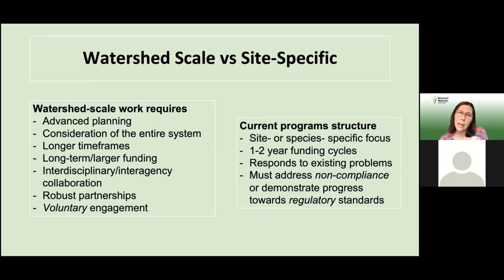So we had a lot of discussion on what's needed for watershed scale work versus what we are currently supporting, or how our programs are currently structured. Watershed scale work requires more advanced planning, longer time frames, more funding to do larger projects over longer time periods, and a lot of voluntary engagement, because most of the restoration work is, of course, happening on private lands.